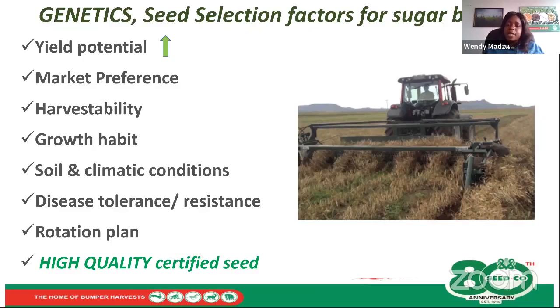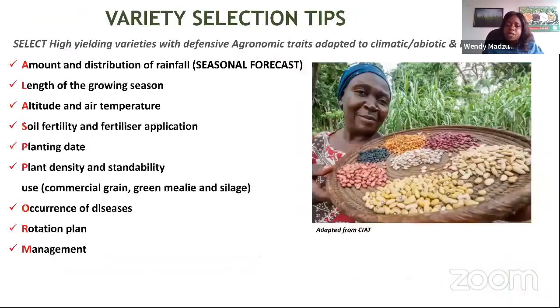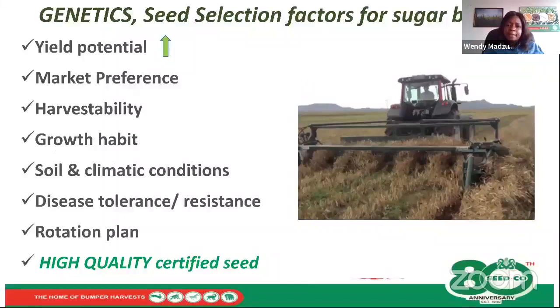The market preference, where you are. You are seeing that this lady there is holding a wide range of bean types that are available. If you are going to grow the yellow bean here in Zimbabwe, you might not get a market for it. But if you grow it in Malawi, if you grow it in the Eastern African countries, that is the one that they prefer. So you need to understand the preference that is there on the market.